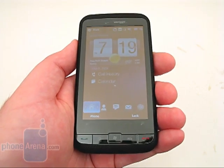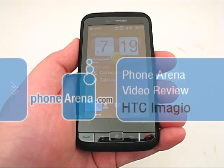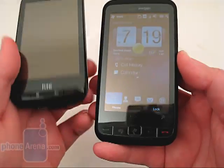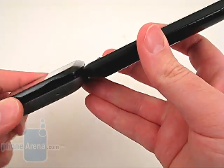This is Phone Arena's video review of the HTC Imagio XV6975 available through Verizon Wireless. The Imagio is a relatively large smartphone and is bigger overall than the Touch Diamond or Touch Pro 2, but as you can see, it is not quite as thick.